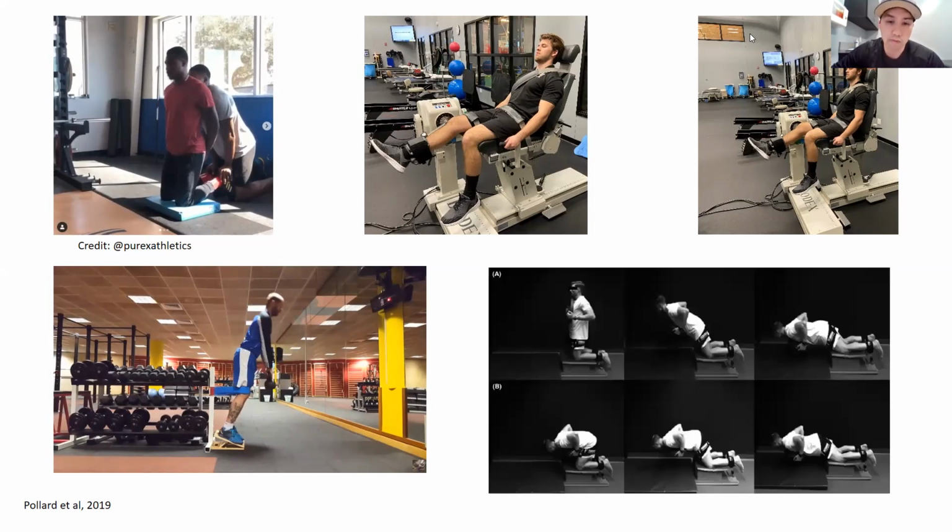And then lastly, you have razor curls too. This is a good modification for your Nordic hamstring exercises, but as you can see at that bottom right corner, when you have the highest force in the hamstrings, again, that hip is in an extended position versus that flexed position you see most people get injured in with the late swing phase.